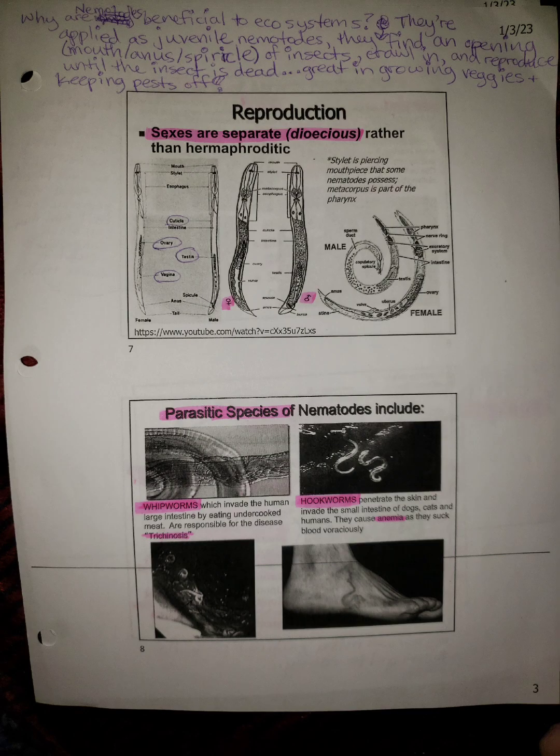The reproduction of nematodes: the sexes are separate, dioecious, rather than hermaphroditic. The stylet is a piercing mouthpiece that some nematodes possess. Metacarpus is part of the pharynx.